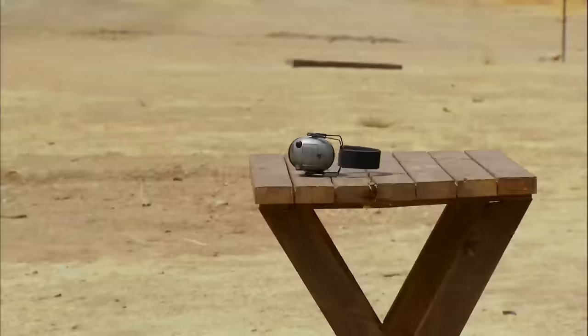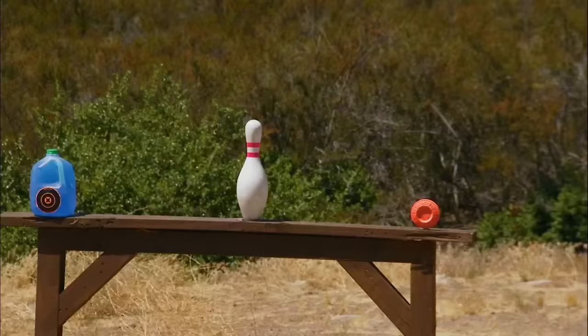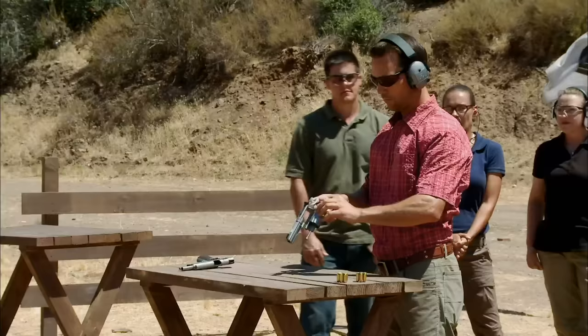Well, now that I've had some trigger time with all three handguns, it's time to have a little exhibition. Break out the revolver. All right, let's do it. I really wanted to focus on accuracy, and it is more difficult to be accurate with that gun, so I decided to put three different sized targets up there, increase the difficulty with each shot, and see if I could pull it off.